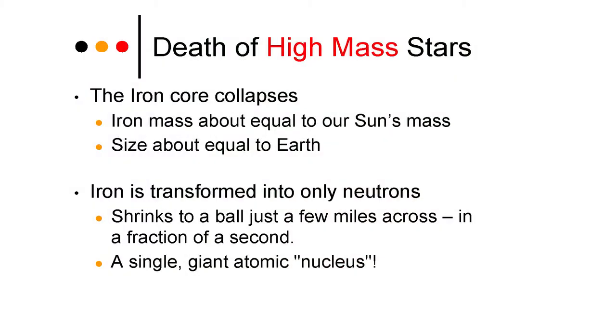So what happens is eventually that iron core gets dense enough with enough pressure on it that it collapses. And at this point, it's about the mass of the sun in a space the size of the Earth, full of iron. And then it collapses, and it shrinks into a ball just a few miles across, composed only of neutrons. And it happens in a fraction of a second. So think of this as an atomic nucleus that's only neutrons. Those neutrons are that close together.